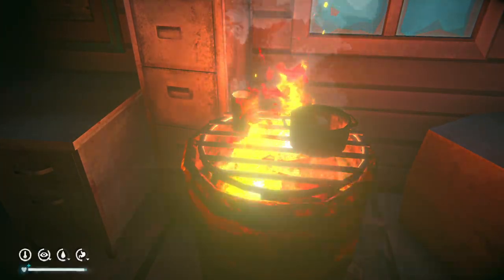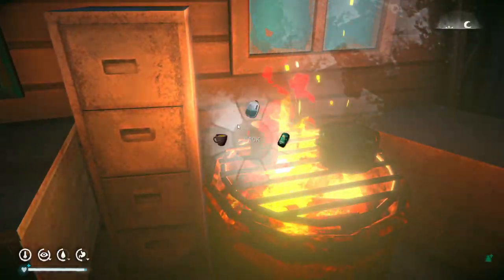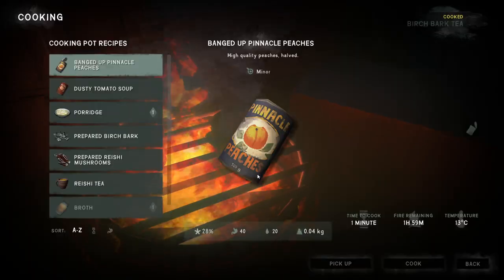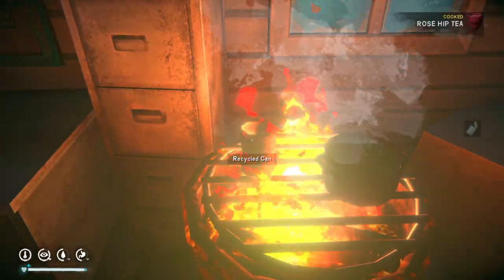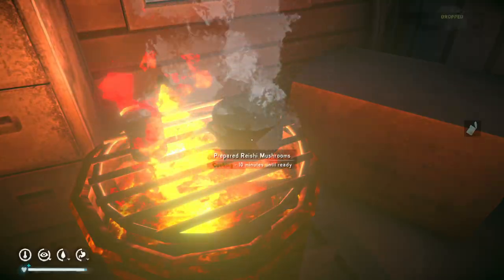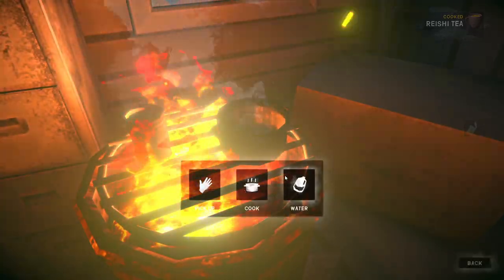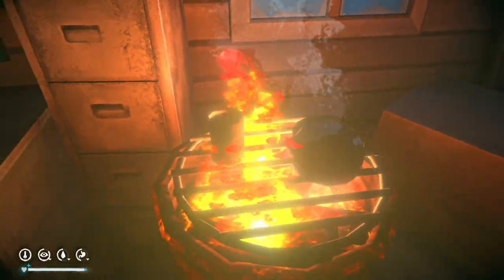See, I'm still getting used to the mechanics of the mouse here. Okay, now, birch bark. How are we doing on water? Yeah, these teas are going to consume a bunch of our water. How are we doing on an hour and 36 minutes? Yeah, we'll make 2 liters there. It'll be fine.